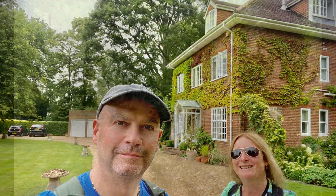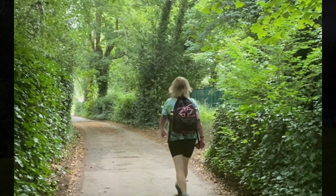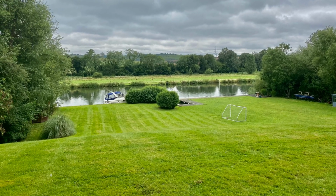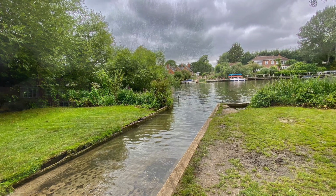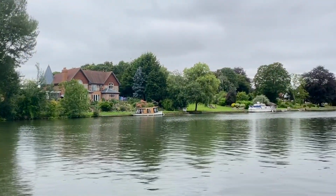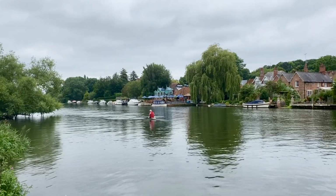Today's walking started very differently as we walked for about 5 miles up the eastern bank of the River Thames. In this section of the walk there were sights in every direction, be it really posh houses and people using the Thames for recreational purposes.